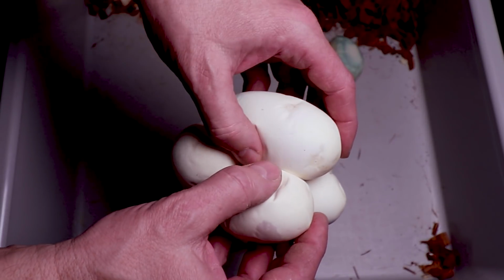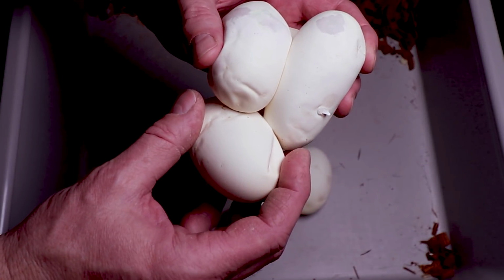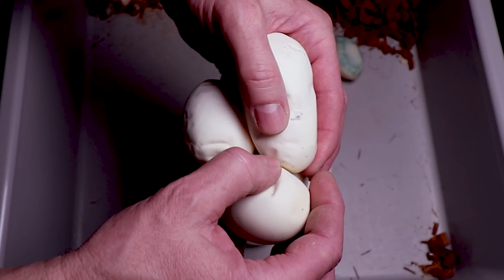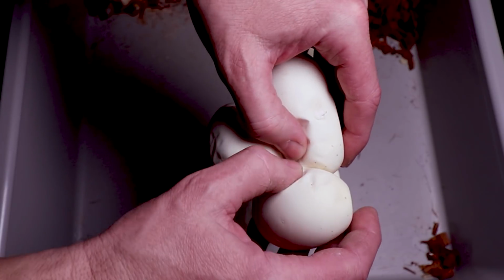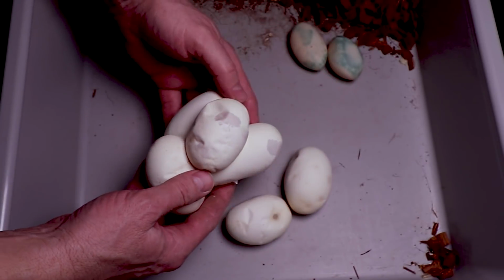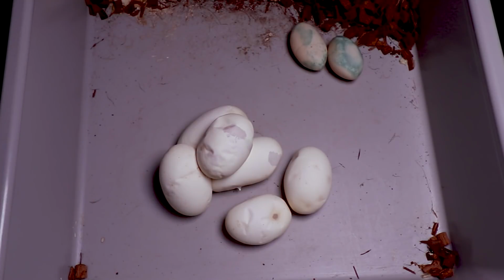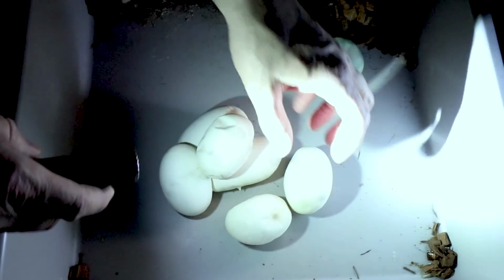Wow. I might just leave these together, actually. Maybe. Maybe I can get them apart. Oh, that really makes me nervous on this egg. Boy. Alright, maybe I'll just leave them there. I kind of dropped the ball on that one. Alright, so I'm gonna candle this just to see if these are good eggs here.